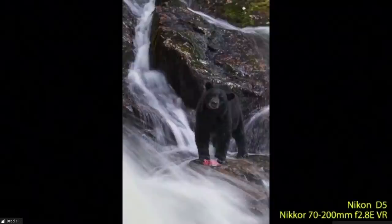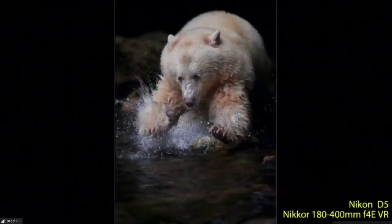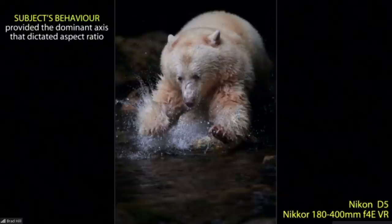In this particular case, it was the scene's dominant axis, that is to say the waterfall and the cascade coming down, that dictated that I go vertical. I would have been fighting the scene, trying to go horizontal in this situation. And in this particular case, the spirit bear fishing, it was the subject's behavior that, in a sense, provided the dominant axis and dictated the aspect ratio. In other words, going vertical on this shot.